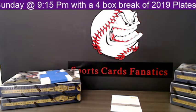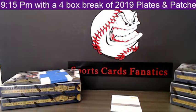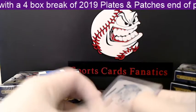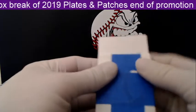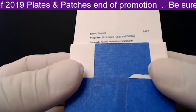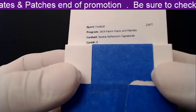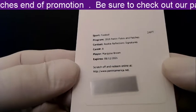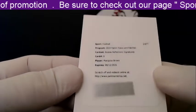All right, looks like we got some good names there for the redemption. Let's see what we got. All right, here is your Andrew Luck, Andy W., and our redemption is 2019 plates and patches, rookie reflection signatures, card number 8 is not going to be Luck. I think it's going to be, it is Hollywood Brown, Marquise Hollywood Brown, out to Sean M. that owns the Ravens in the promotion.